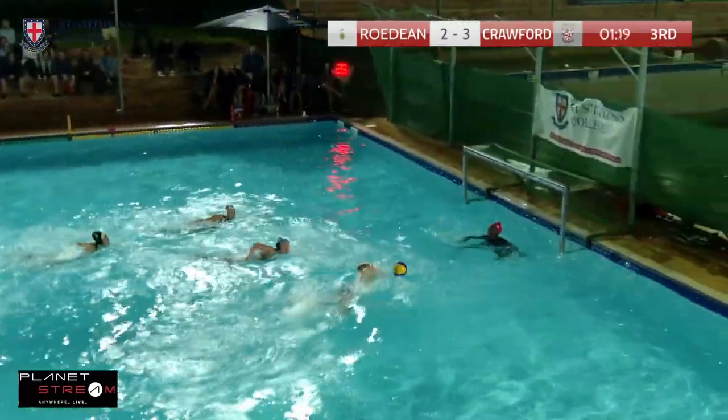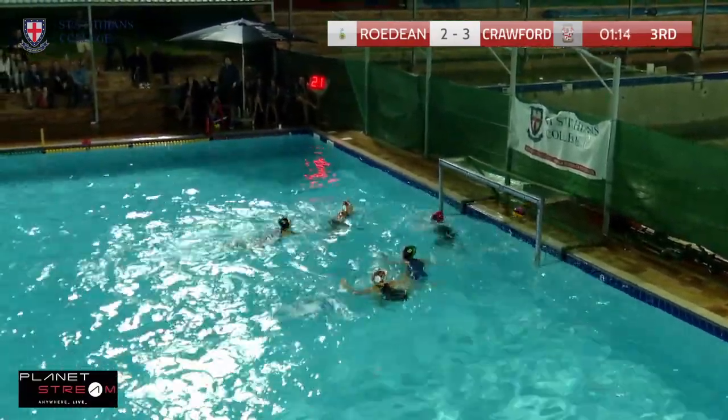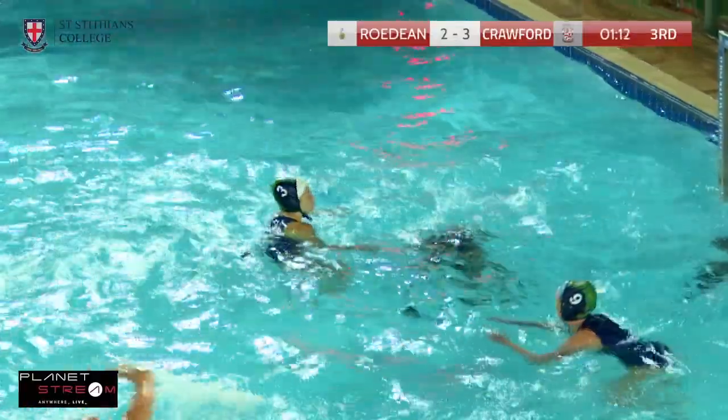Crawford in a great attacking position. Off the post, can they get the rebound? They do. Good execution of the rebound, good awareness. Well done, Crawford.